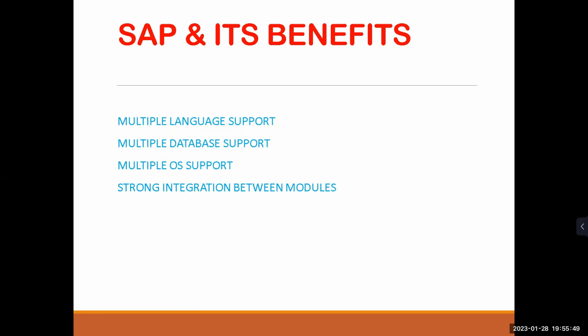Okay, so the next one is strong integration between modules. As I have already mentioned, data is accessible for all the departments, the data can be seen.